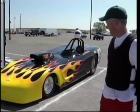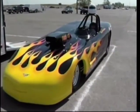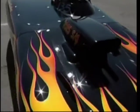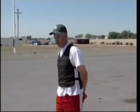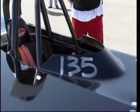It's a full chromoly tube chassis, put together by Dennis Sarmento up in Sacramento. The really nice flame paint job was done by a super stock racer, Robert Glenbaki. As I said before, it's a 540 cubic inch big block Chevy built by Steve Schmidt. And inside for super gas, I have all the usual electronics and safety equipment.